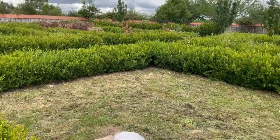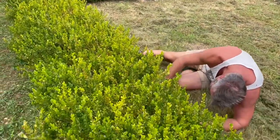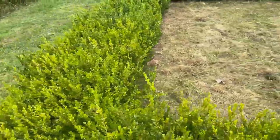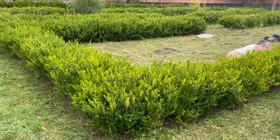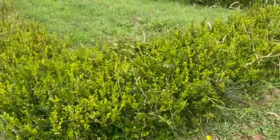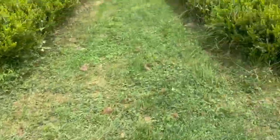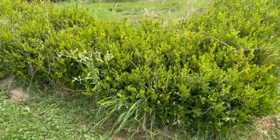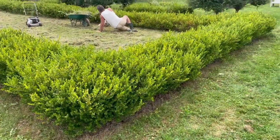Well, we've been at it for about an hour, and already you could see a huge difference between this and this. Look how nice this looks. Of course, they're not trimmed yet. Compared to this mess. And this. So this is sort of what it looked like before. And this is what it looks like now.